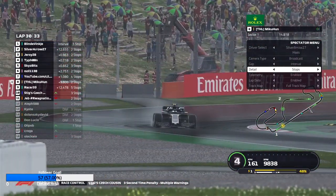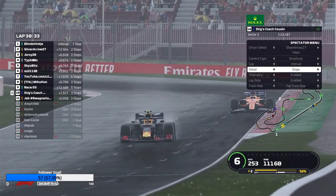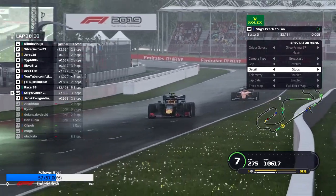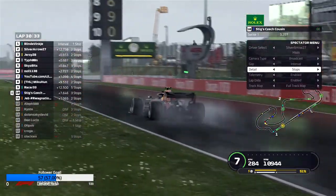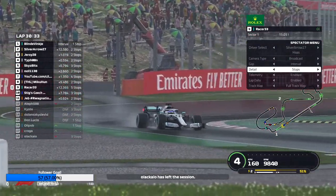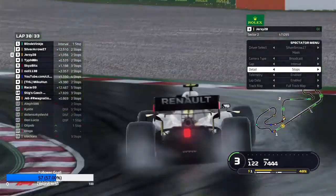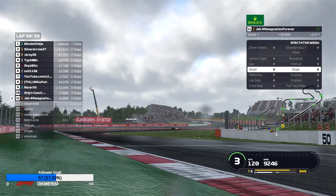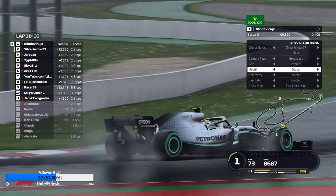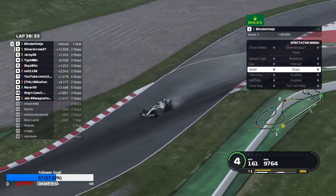Stig taking a 3-second time penalty after multiple warnings were given to him by the FIA, seeing the FIA come down here hard with those strict racing restrictions. We see the racing point finally leave the session now as he is over it. He is upset, I imagine. I would be too. I've seen quite a few DNFs over my last season.